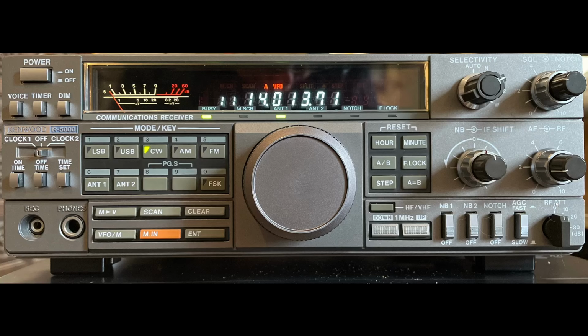And what was appealing to me is the fact that for the first time I had a high-end radio that also had VHF, UHF capability up to 2 gigahertz. And that was a big thing for me, especially the fact that I could use single sideband on the VHF, UHF range and so on. It opened up a new world, like, for example, listening to amateur radio satellites.